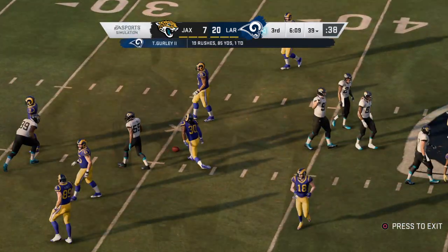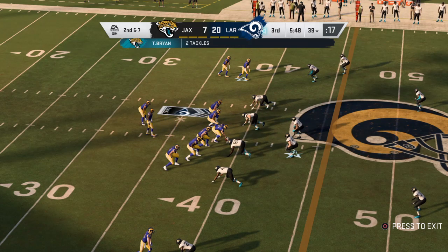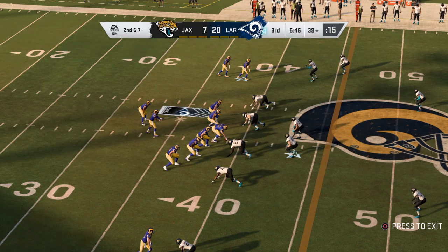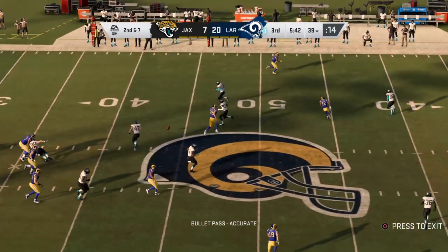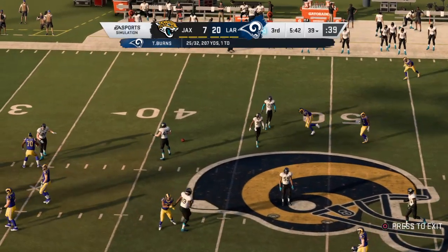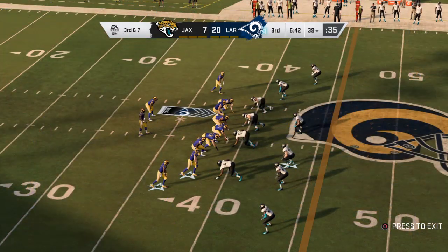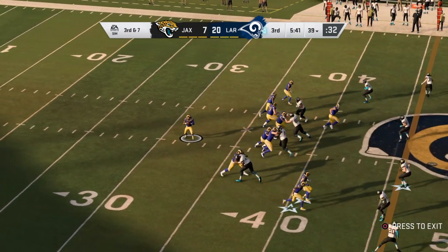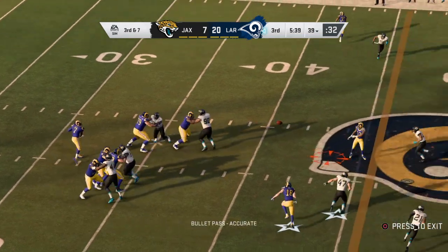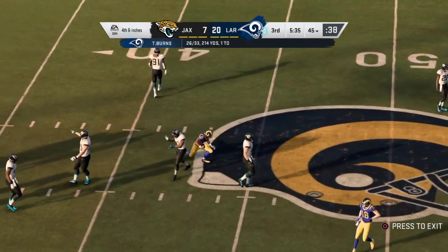Here's Gurley now, out of the gun. A gain of three, second down. The last run got three. Now here's second and seven. And that'll be incomplete. Took a pretty good shot as he tried to pull that one in. Couldn't hang on, third down. They head to the line facing a third and seven following the incompletion on second down. And this time he's got the hookup. It's complete.